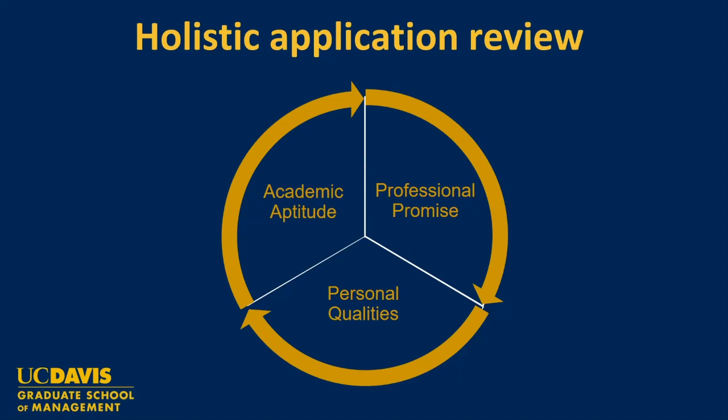Now, this is something that's important to us as a business school because as a collaborative community, having strong interpersonal skills, a commitment to others, valuing working together with other people is important to us, and we are very much looking for that in our candidates.